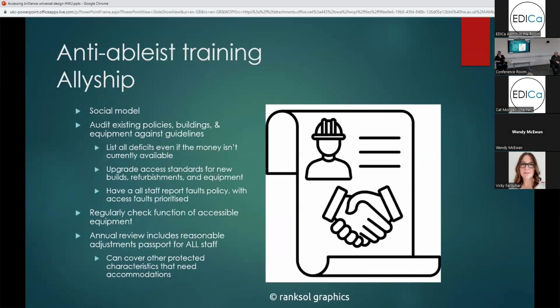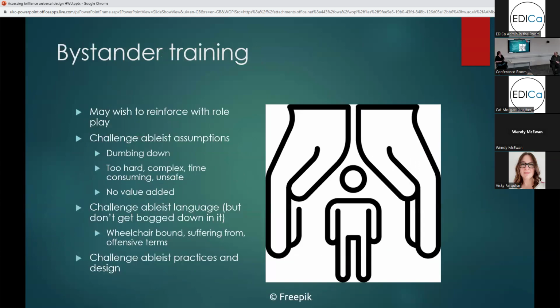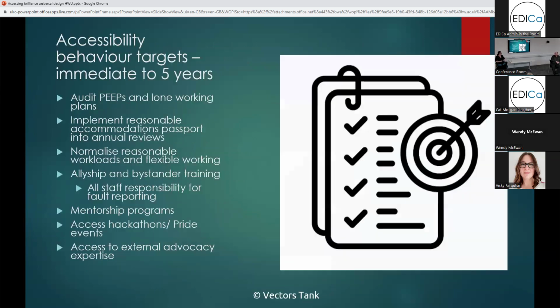We do need training around this stuff, and we are starting to look at this. We've just got a grant from the Wellcome Trust looking at research culture, and it will include things like anti-ableist training and allyship and bystander training. In other words, what do you do? What do you say when you step up and see something going on? And we do need to have targets, and I think that's really helpful in the context of the university. We're used to working to targets.